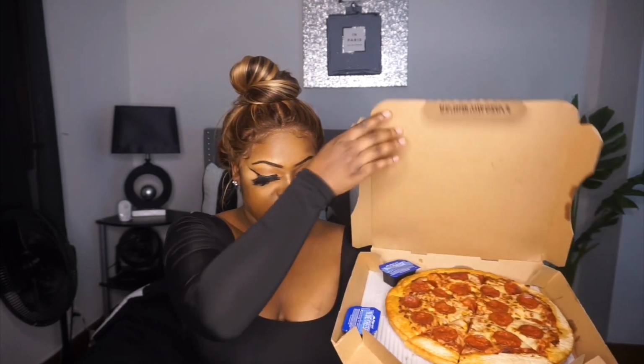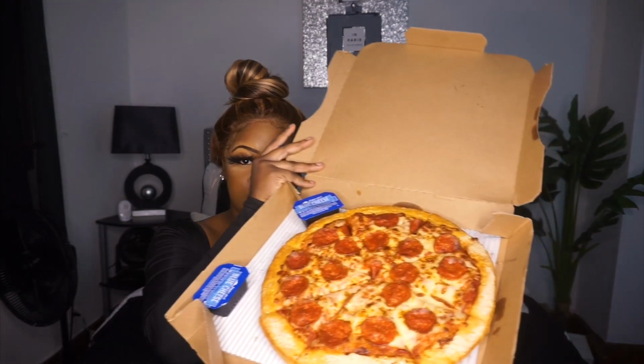I got a pizza from Pizza Hut. Oops. And I did not eat a piece just to do this, to show you guys. It's just pepperoni. These wings, okay, I already ate these, I'm not even gonna lie. It was an 8-piece, but now it's 5 left, so I ate 3. Not that bad. As you guys see from the title, y'all probably are thinking, what the fuck?